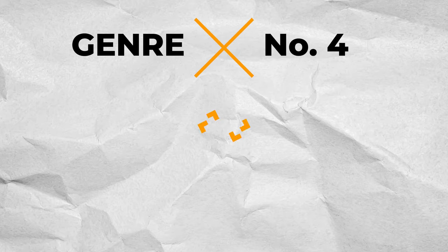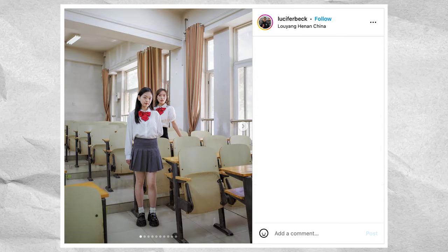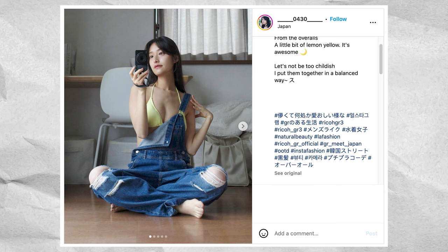Now, let's move on to genre number 4, which is lifestyle photography. This captures portraits of people in real life situations or events in an artistic manner. And even though lifestyle photography has a natural and informal style, lighting and posing still play a significant role in achieving all those captivating Instagram shots. And the Ricoh GR is very well suited for this type of photography. Better yet, the Ricoh GR is a camera with an almost cult-like status that would really shine inside of your lifestyle photos as well. People like taking selfies with their GR.